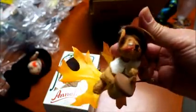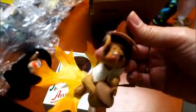And these are little Okie dokie mice, and they're on these little oak leaves, dressed as pilgrims. Sold each one of these for $8 plus shipping. So they're going out today.